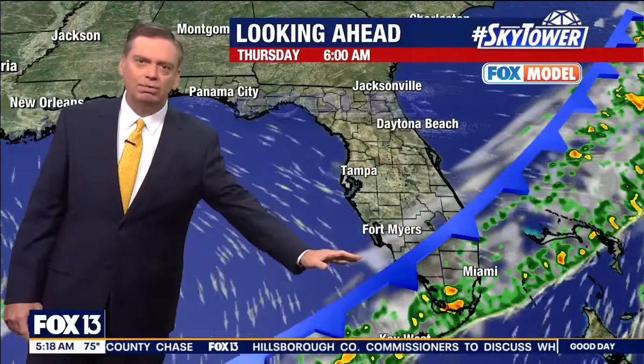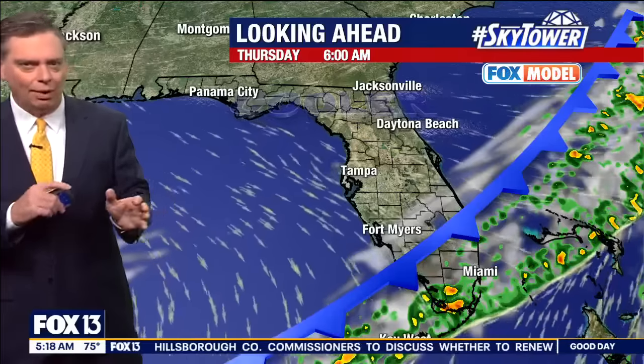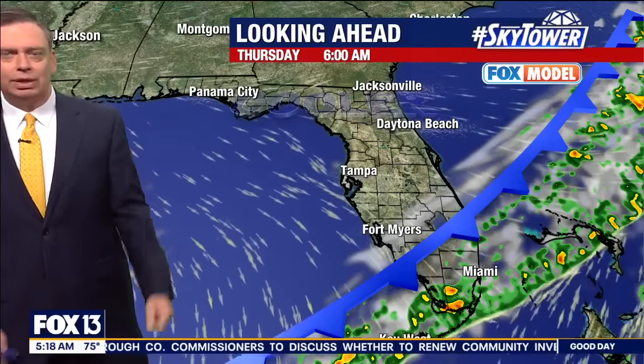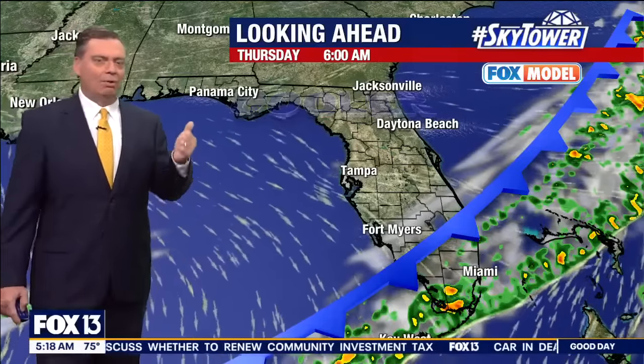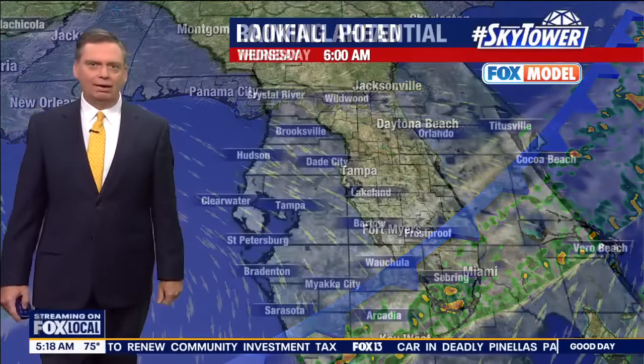Cold front will sweep through, will clear the skies out, will end that rain. The winds will quickly turn to that north and northwesterly direction. That will cool things down. It will bring in some much drier air as well.